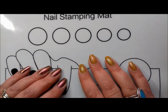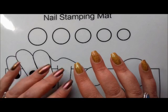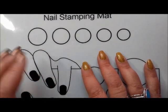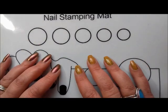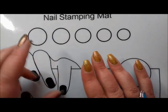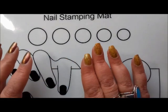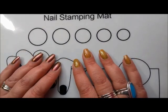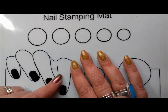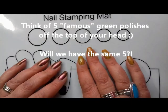So today we're going to have a look at greens, and they're the famous five greens in my collection. Just to clarify, they're not necessarily my favourite five greens or favourite five blues, reds, whatever. The famous five series is more about what I think are popular shades in that category that are in my collection. So I don't necessarily have the most famous five green nail polishes, but I've pulled out five that I think are quite popular. This time, however, there are a couple that are hard to find, so I apologize for that in advance, but they are popular because they are hard to find.